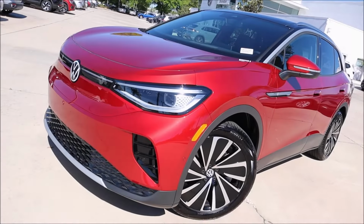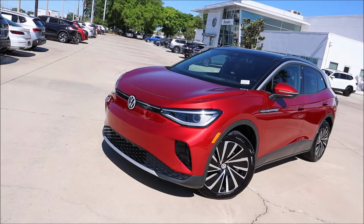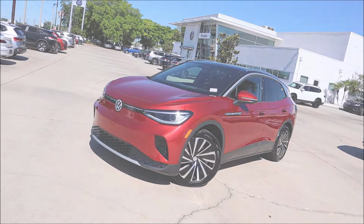Cargo area that offers plenty of space, larger battery that offers realistic driving, and reasonably priced with comfort, the ID.4 makes it easy to live with when it comes to an electric vehicle. And we're going to talk about it here today.